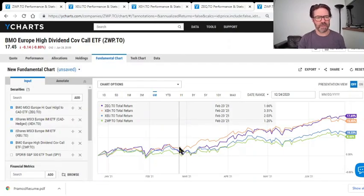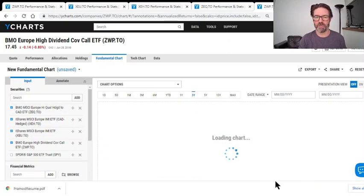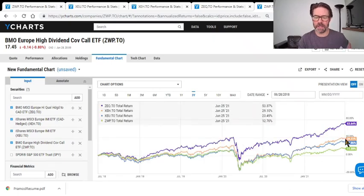So what I like to do is compare them all and see how they've performed over the last few months and a few years. If we look at the last 6 months, ZEQ is the top performing one, followed by XEH. So it seems like the hedged ETFs are the top performing ones. ZWP, remember this is the one that distributes dividends of almost 7%, and that's probably why it's not up there with the others. It's just because it distributes almost 7% of cash dividends every month, whereas the other ones don't. Over 3 years, you can see that the high quality European index is definitely superior.